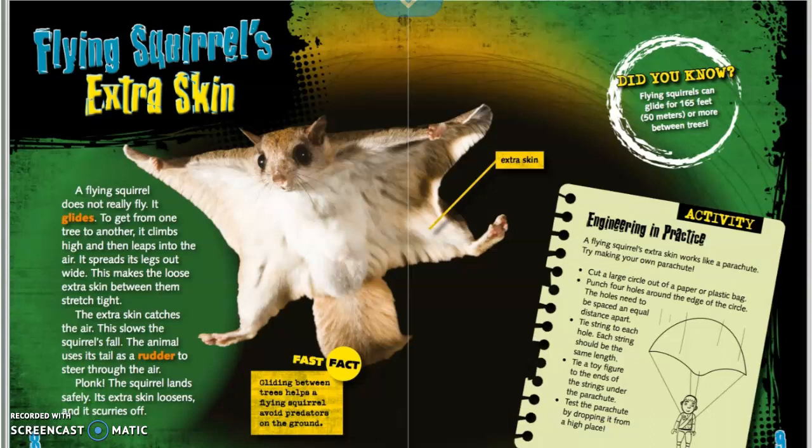The animal uses its tail as a rudder to steer through the air. Plunk. The squirrel lands safely. Its extra skin loosens and it scurries off. Fast fact: gliding between trees helps a flying squirrel avoid predators on the ground. Did you know? Flying squirrels can glide for 165 feet or more between trees.